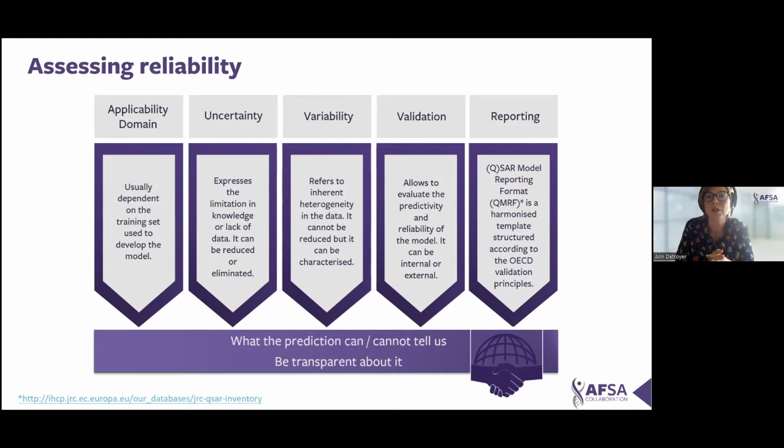One also finds it a lot in articles coming with models that we have to take into account. And then in the last step, especially when you have all this information, what is very important with regards to regulatory acceptance of these models, and then also use, is grouped under the term reporting, is the idea that you are transparent on all the steps of your process of building your model. You are very transparent about what's your applicability domain, uncertainty, variability, validation. And that's also very much a requirement, I think, for regulatory acceptance.